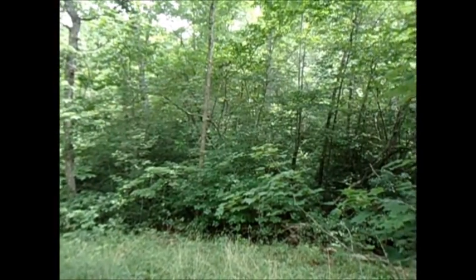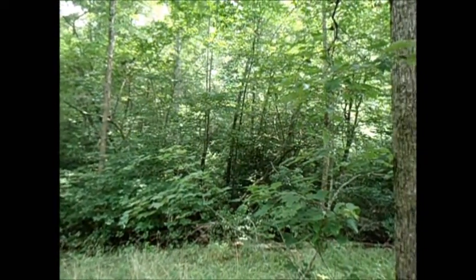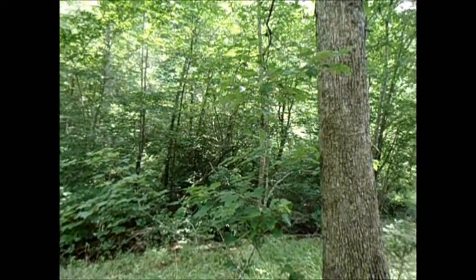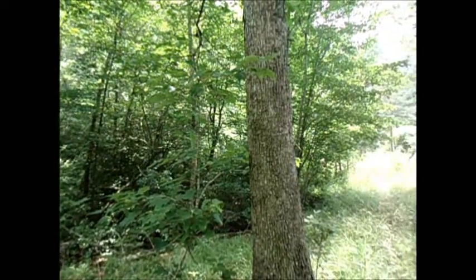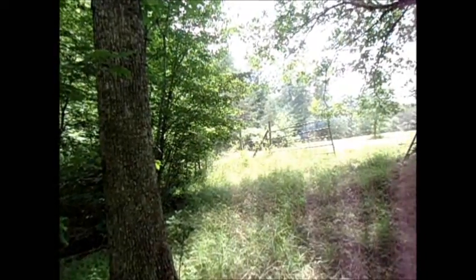But I want to be able to, like I said, get down to the creek anywhere on the property. Looks like a jungle. Can you imagine the guys coming out here in the 1700s and clearing this land? What a lot of work.